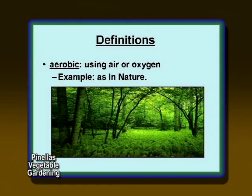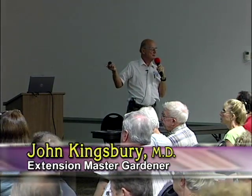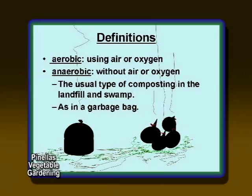Another definition, aerobic. That leaf that falls on the floor there breaks down using oxygen or air. If it falls into a pond or a swamp and goes underwater, there's not enough oxygen, and in that event it's called anaerobic. And that's the usual type of composting that happens in a swamp or in a landfill. If you've ever walked over a landfill or smelled swamp gas, you're smelling methane, which is one of the products produced in anaerobic composting.